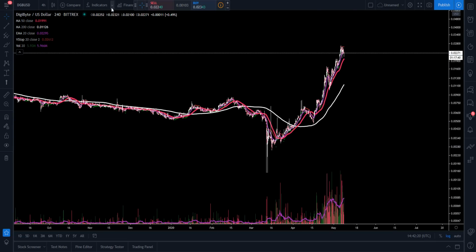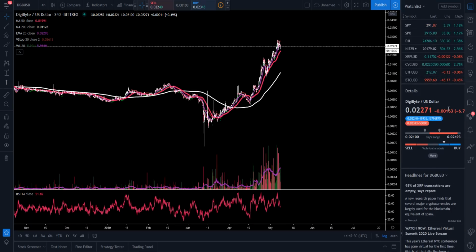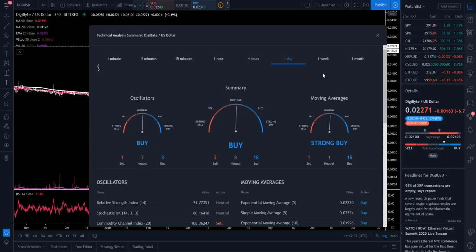And then in terms of the indicators for Digibyte, if we take a look at our RSI, we're at 51 right now, so just cruising a little more neutral. If we take a look into TradingView, I wanted to do this last time with you guys, but I forgot. So for Digibyte overall, you can see here oscillators: 1 sell, 7 neutral, 3 buy. Overall summary: 2 sell, 8 neutral, 18 buy. And our moving averages: 1 sell, 1 neutral, 15 buy.